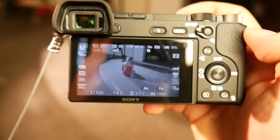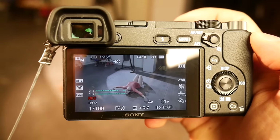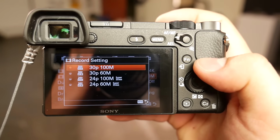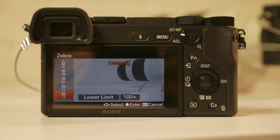As far as the 4K shooting, if you're shooting at 24 frames per second, it's full sensor. Now, interesting, if you go to 30 frames per second, it is a very slight crop, not very much, but it does crop in a little bit. So it's really pushing that processor to its limit. So to finish this off, the camera is going to have an expanded zebra, just like the A7S II, so you have a lot of options there.